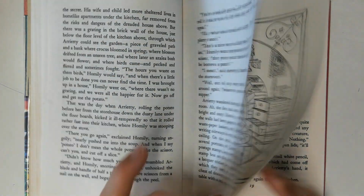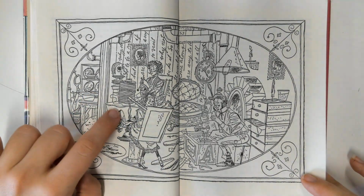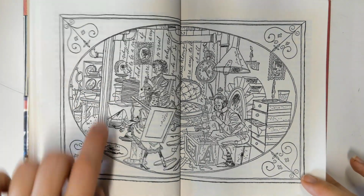It was so big, right? There she is with her book, and there she is with her giant pencil. Pretty silly.